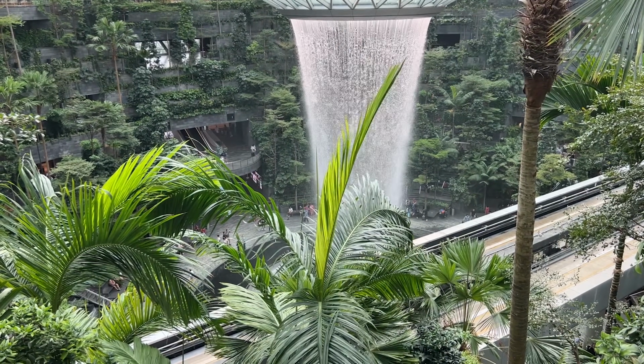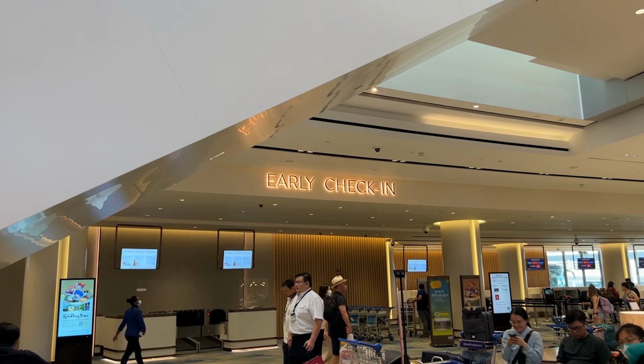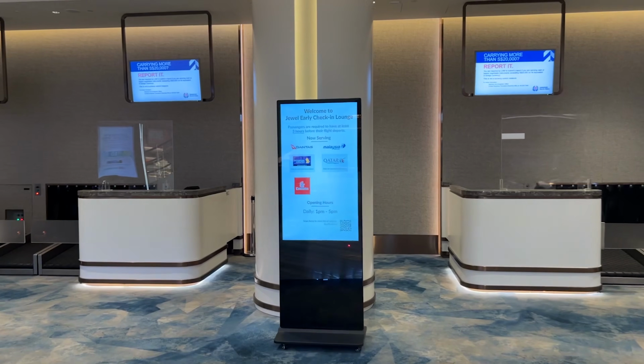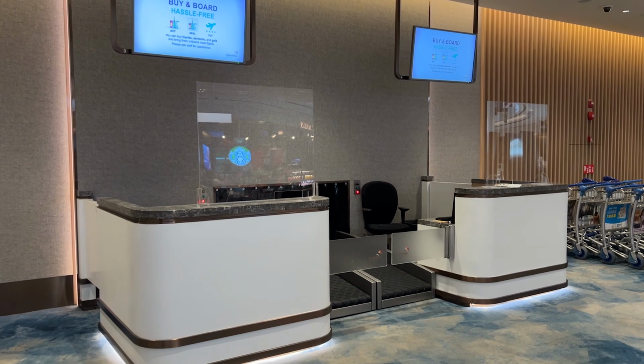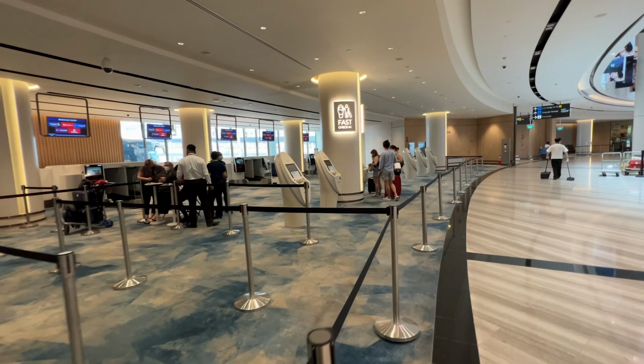So the obvious question then is, if I am checking in for a flight, what do I do with my luggage? I hear you. Now some airlines let you check in up to 24 hours before your flight. For some it's 6 hours and for some it's just a couple. So definitely check with your airline to find out if you're able to check in early, because that's the perfect thing to do with your bags. Check in, drop them off, come and explore.